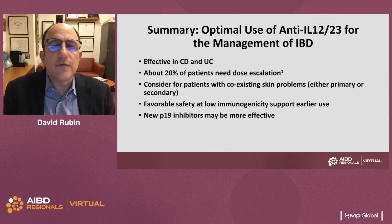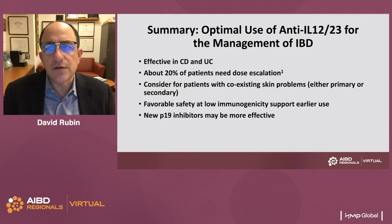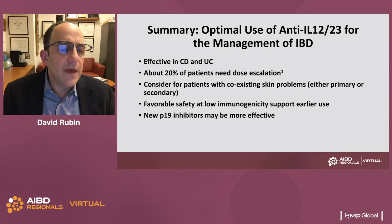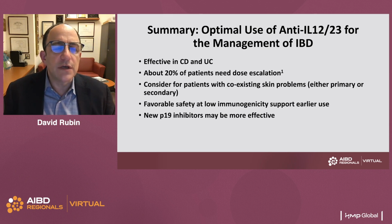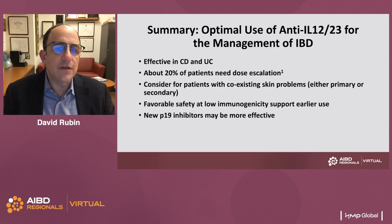So in summary, you've seen some of the data, and I hope this has given you some insight into how you might consider these therapies. The IL-12/23 therapy, Ustekinumab, has been demonstrated to be effective in Crohn's and UC, and we have a number of emerging P19 therapies that seem to have similar benefits. It is true that about 20% of our patients need dose escalation with Ustekinumab, not a surprise given what we've learned about all of our IBD therapies.